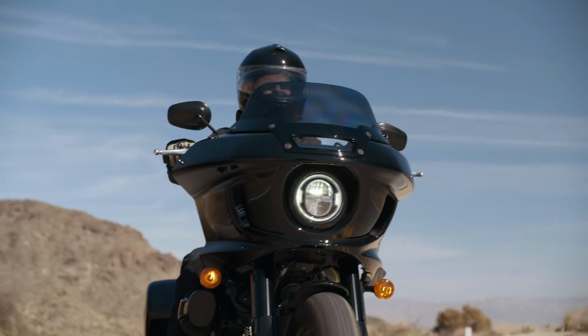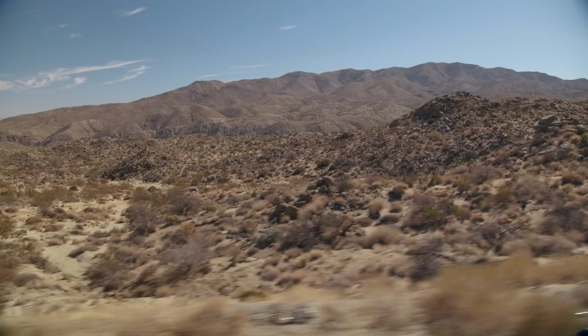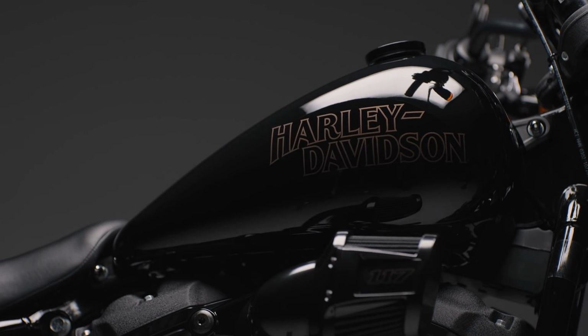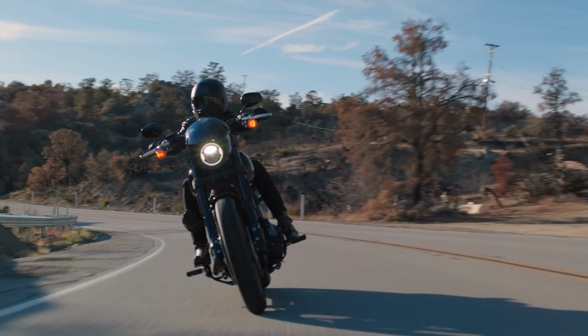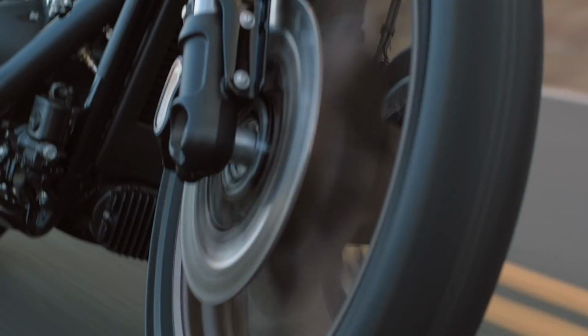We're just super excited about these two models, Low Rider S and now our new Low Rider family member, the Low Rider ST. We saw the reasons why Low Rider S was so popular. It gave you all of the great character and experience and emotional connection to our big twin powertrain, but in a package that was a little bit lighter, a little bit more nimble. We had a couple years of production under our belt, so it was easy to see the tweaks that could be made to take that bike, which is already an incredible machine, to the next level.